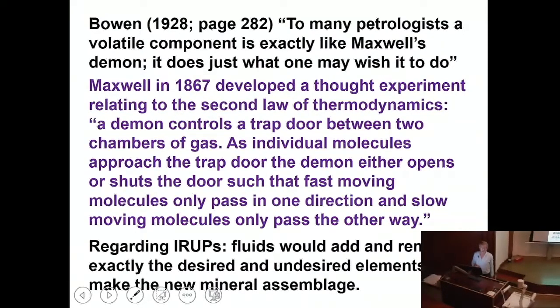If we go back 90 years to Norman Levi Bowen, I'm sure a name you've all heard of, in his textbook, he wrote, "To many petrologists, a volatile component is exactly like Maxwell's demon. It does just what one would wish it to do." Now, 90 years ago, we need to think about what people viewed in those days.